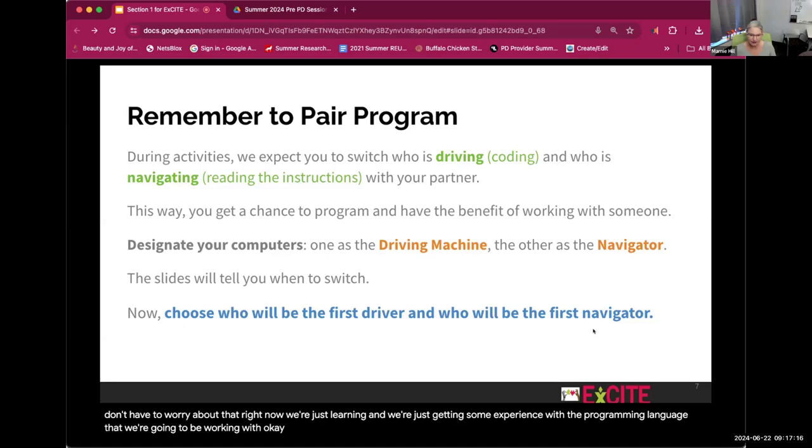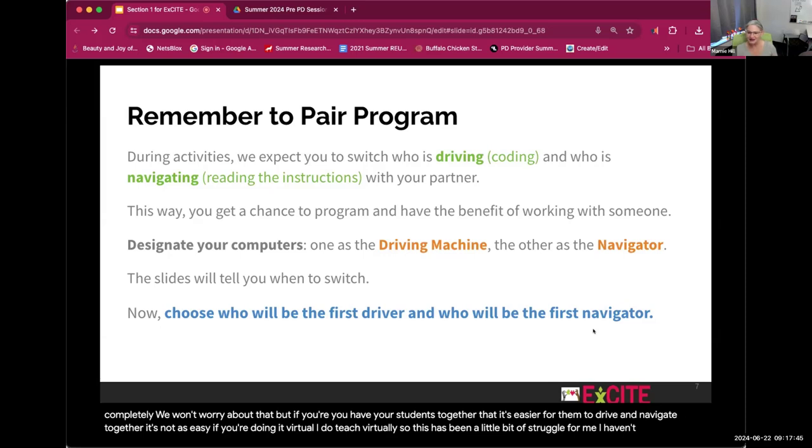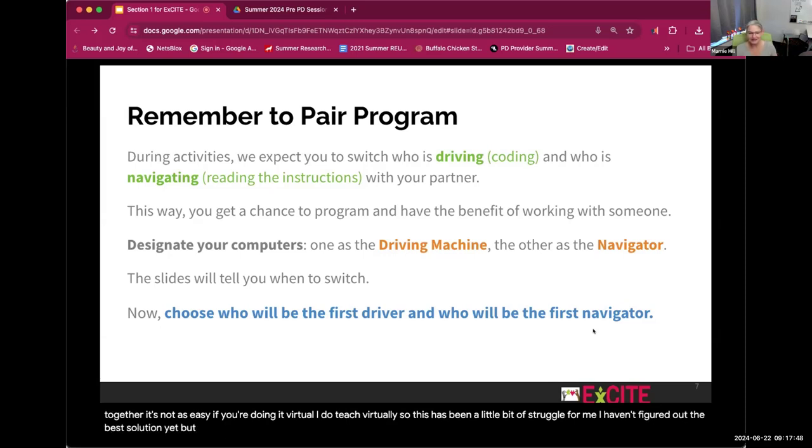Okay. So this one was kind of set up for in person. We won't worry about that. But if you have your students together, it's easier for them to drive and navigate together. It's not as easy if you're doing it virtual. I do teach virtually, so this has been a little bit of a struggle for me. I haven't figured out the best solution yet, but it will happen.